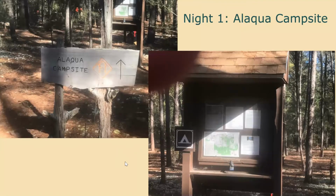And here's the Alaqua campsite where we stayed the first night. And you can see nice, beautiful information kiosk, signage, really nice clearing back there.